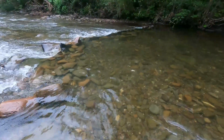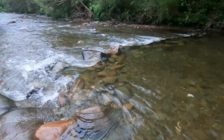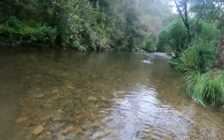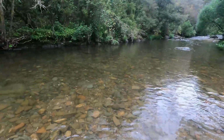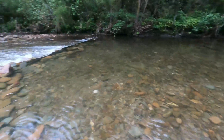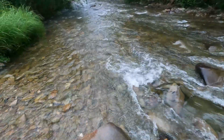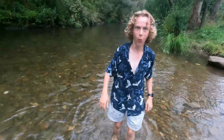Okay. Oh, a little homemade weir here. That's pretty good. Little swimming spot. Cool. Yes, it is very clear.